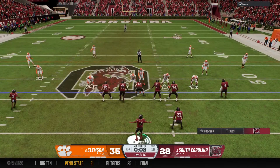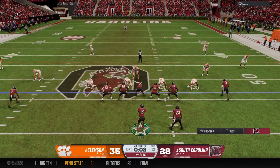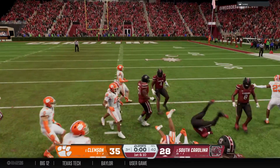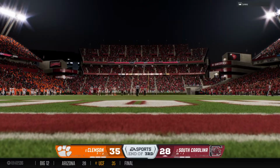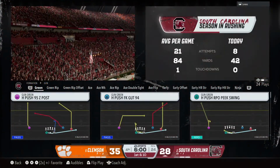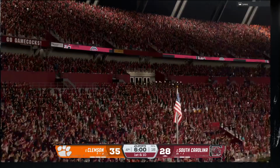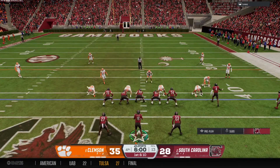Time for one more play here in the quarter. He keeps it. QB draw. He's in the clear. And the tackle is made in what's going to be the final play of this period. South Carolina. 28. So here we go. First play of the quarter. The offense has a 1st down.